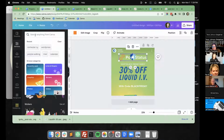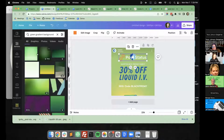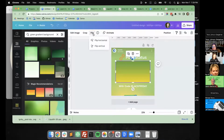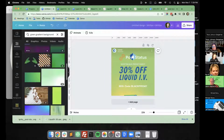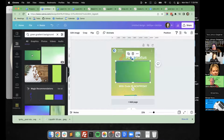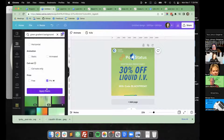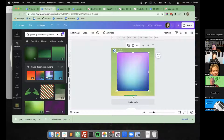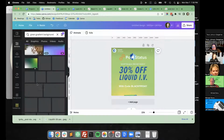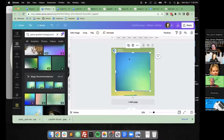I'm gonna search for something. I don't know if you'll get green and orange. It looks fine together, right? This is kind of similar. A little bit of a different color. I like when I can find gradients that I can adjust the colors of. I always keep checking until I find one. Unfortunately, that's more of a pro feature, when you can change the colors of something. I don't know why it's not easier in Canva to do that. Like, show me only ones that I can adjust the colors for. All right, well, this is cute.